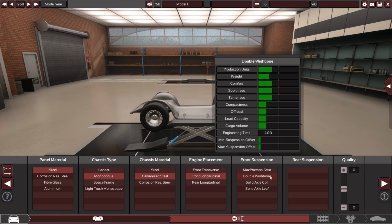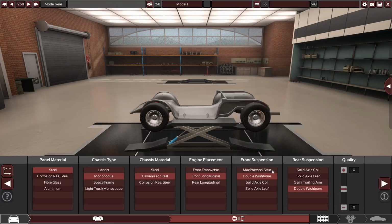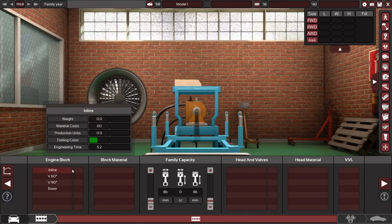And no, I hear the Americans scream, it's like, oh, this must be solid axle. No, it should not be solid axle. Solid axle coil is not comparable in comfort to double wishbone. And why not do a double wishbone if you're aiming for the high-end market? Yes, that is the correct choice. So there we go from there. And engine block.